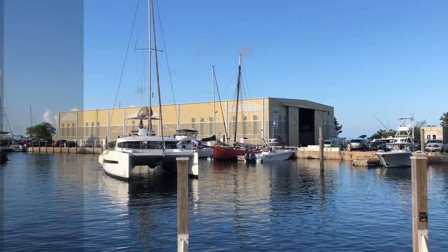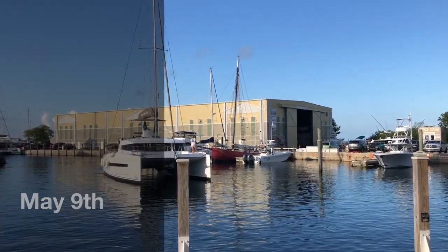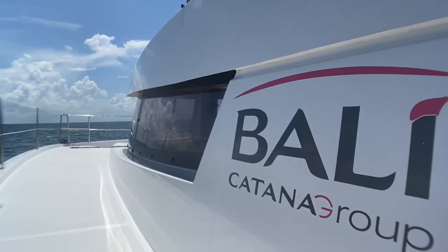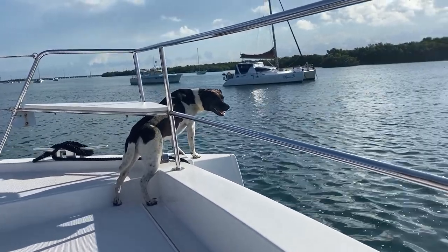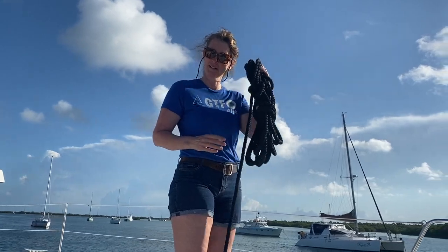So we just got some groceries and are bringing the boat in to fill her up. And then we will head north and try to beat that storm that's coming in. What day was it? Wednesday late. So we've got to hightail it up north to Beaufort.